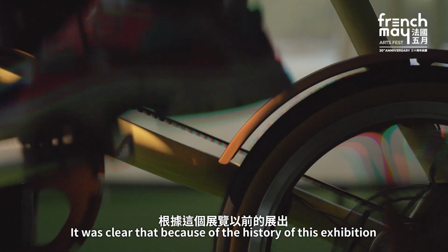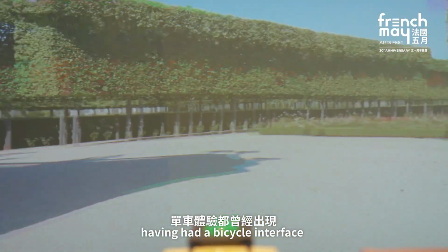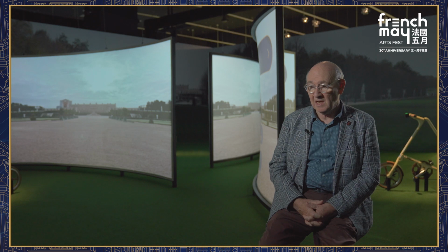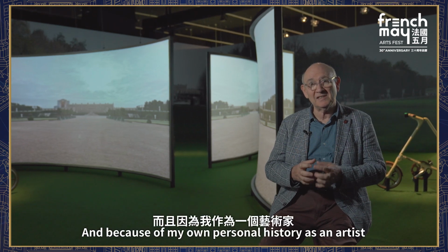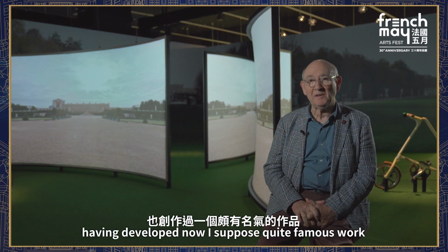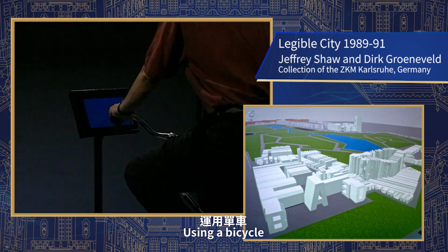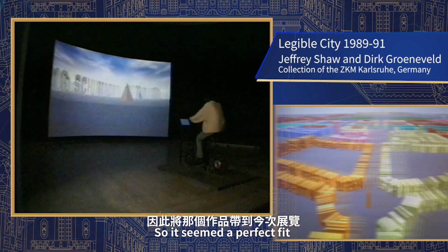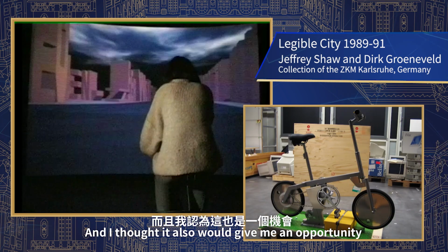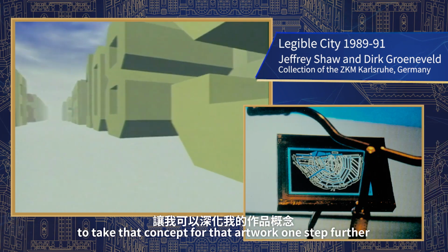It was clear that because of the history of this exhibition, having had a bicycle interface in previous iterations of this exhibition, and because of my own personal history as an artist working here in Hong Kong, having developed a now, I suppose, quite famous work, The Legible City, back in 1989, using a bicycle to bicycle in a virtual world. So it seemed a perfect fit to bring that artwork together with this exhibition. And I thought also it would give me an opportunity to take that concept for that artwork one step further.